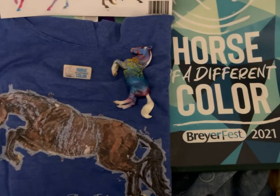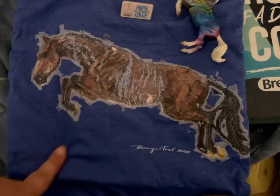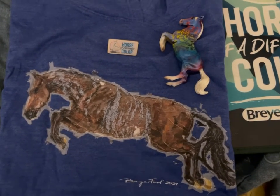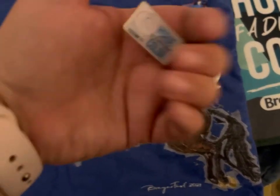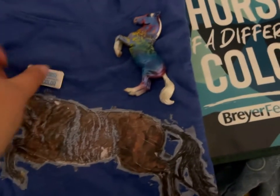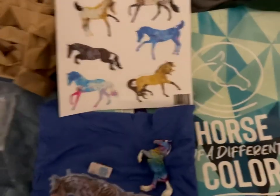Alrighty, so here is today's haul. I love this shirt. I think it's so cute, and I can't wait to see my glossy Josie when she comes in December. I also pre-ordered a glossy Apollo, so I'm super excited to get those too. There's the little label pin. I got one last year too, and I actually really like these. And then of course, kaleidoscope, the tote bag, and then the stickers.